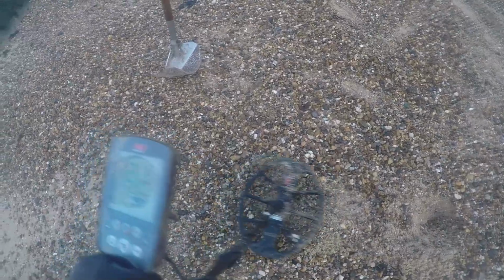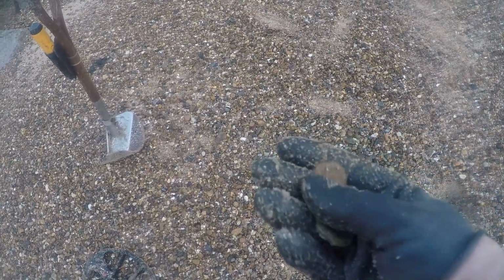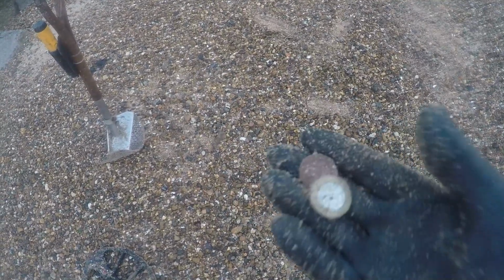But anyway, my next find, George V, half penny. Well, I don't know if you can hear that, but it's going 23 all over the place, that. I'll tell you for why. It's a nugget. It's a nugget and a crusty 20p in the same hole. Yeah. Can't believe we found a nugget. I didn't expect that today.